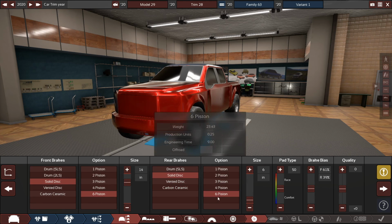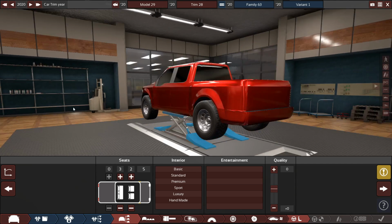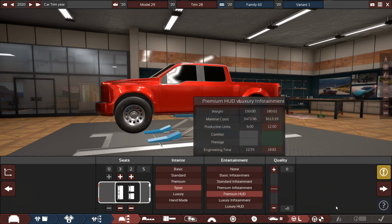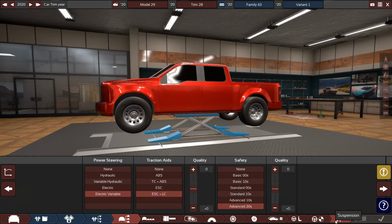Solid 6-piston discs, front and rear. Pretty large in the front and fairly large in the rear. Off-road skid tray, please. And a 5-seater is probably fine. Now, this, again, is going to be a sportier kind of version. It's going to be like a Ford Raptor competitor-ish, but a diesel. So I think a little bit more hardcore off-road focus, but it's still going to have a sports interior because it's the sporty trim, and probably a premium heads-up display, electric variable power steering. It needs launch control because it's got to be quick, and the base safety.